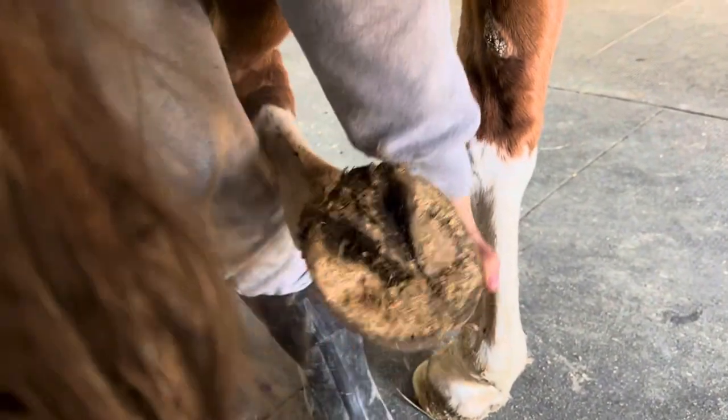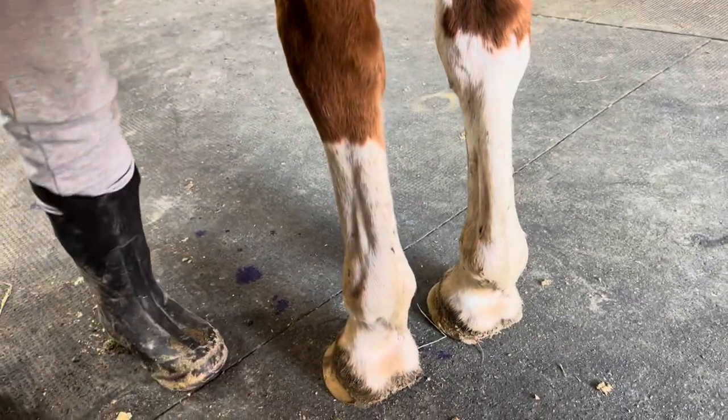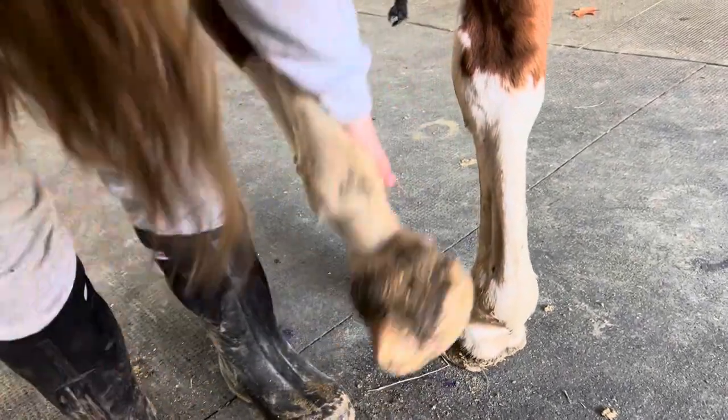Me wrapping my leg around his foot. Okay, I'll put it down. Watch, this is how I get him to put his foot up. Yeah. Like that. That's all you do.